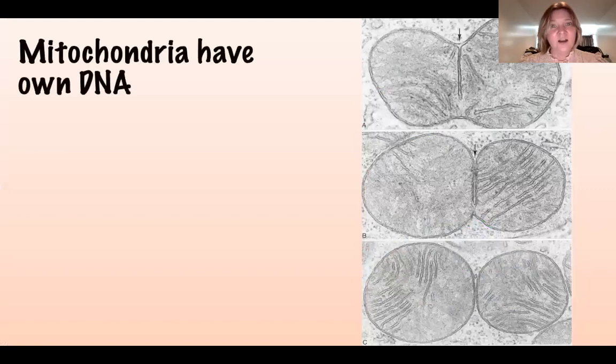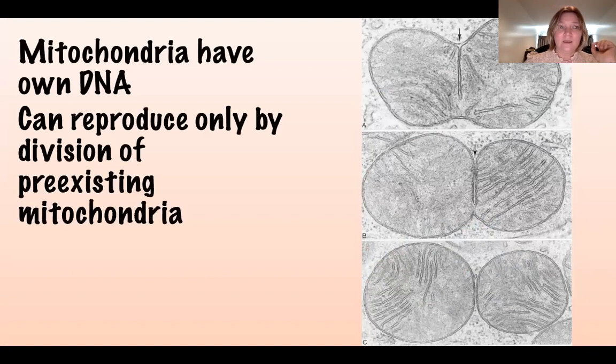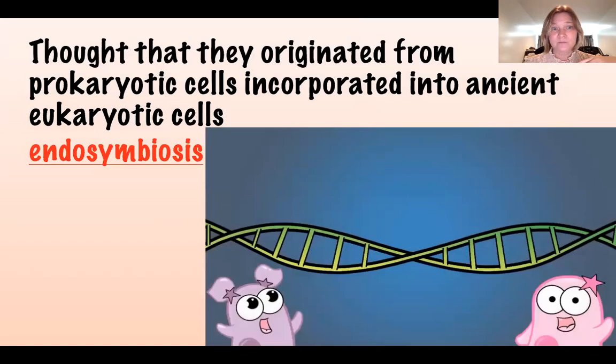Now, the mitochondria are extremely unique in the fact that they have their own DNA, separate from the DNA that's in the nucleus. Also, mitochondria can only reproduce by the division of pre-existing mitochondria. It sounds a lot like the cell theory when we say new cells can only come from old cells. New mitochondria can only come from old mitochondria. It's not like the cell can make new mitochondria from scrap parts.